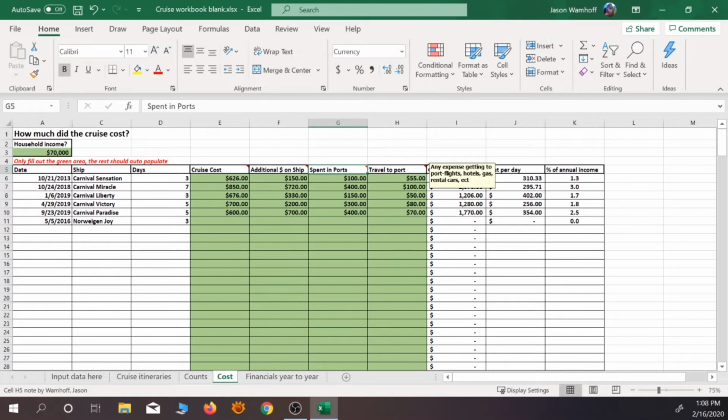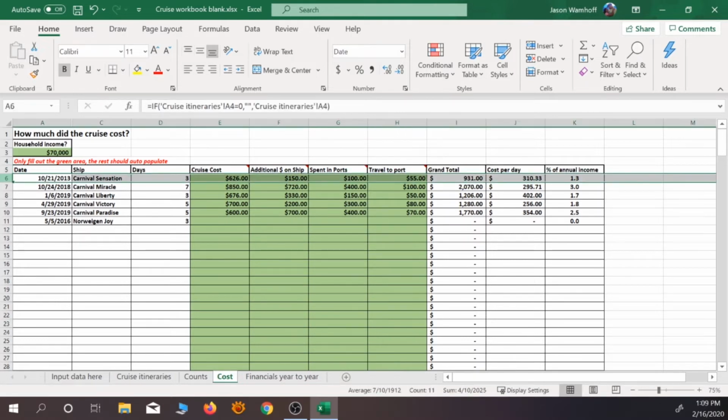Travel to port should be any expense getting to the port. That's flights, hotels, gas, rental car, anything it costs you. Baggage fees. Parking. Yeah, parking, anything you got. So let's take the first example here. On 10/21/2013, 3-day cruise on the Sensation, cruise cost was $626. There was $150 spent on the ship.